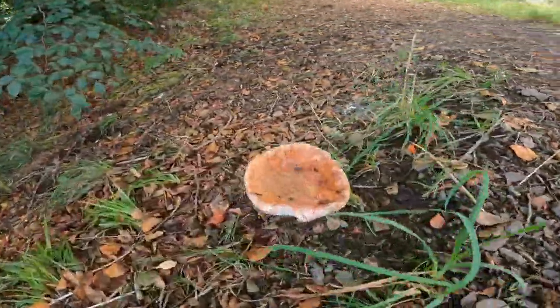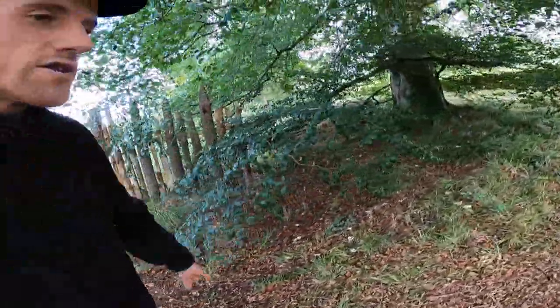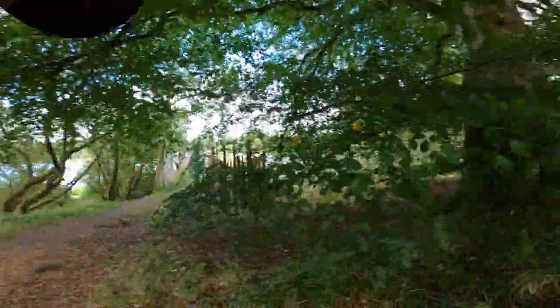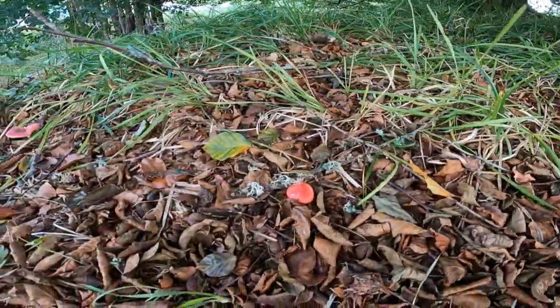Look at the size of that fungus there. There's a lot of these funguses at this time of year kicking about in the woods. Different sorts of mushrooms. They're total wild colours and they're all different. Look at that one there. And then you get all those little red ones.